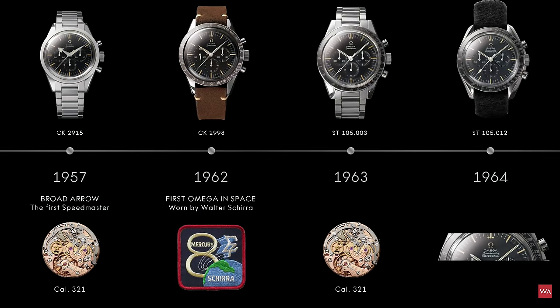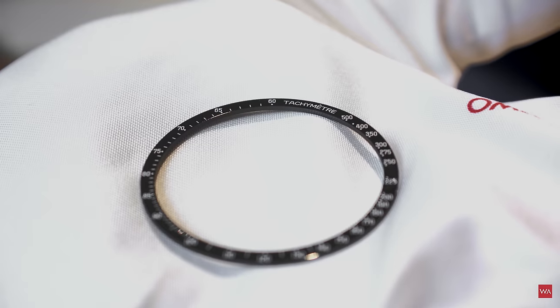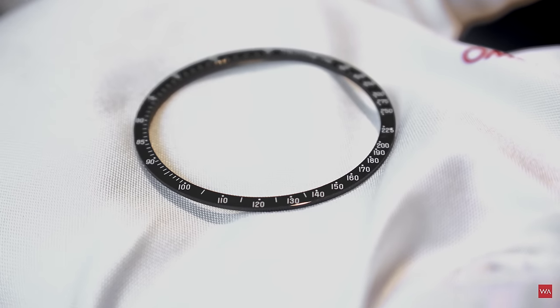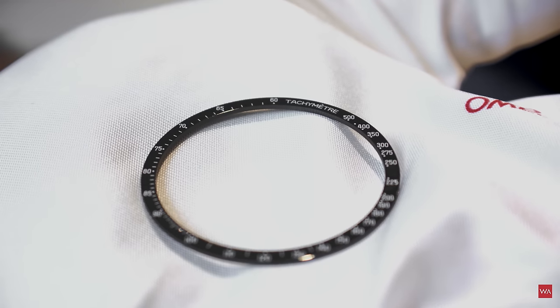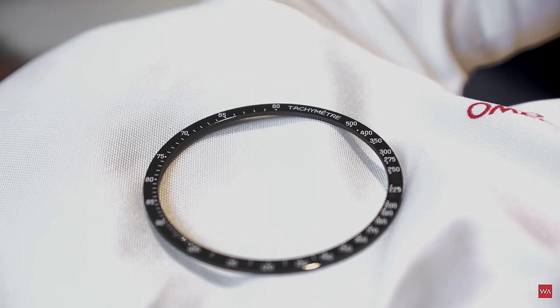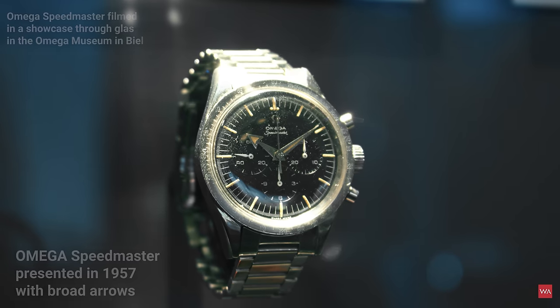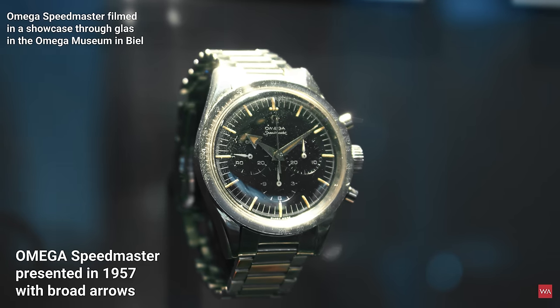In terms of design, it's interesting to see that the very first generation was a breakthrough, because it was the first chronograph watch having the tachymeter outside the dial. The idea was really to increase the readability of the time and the function. It was definitely a strong milestone in terms of design. And it also had those legendary broad arrow hands that you redid years after in a special edition.